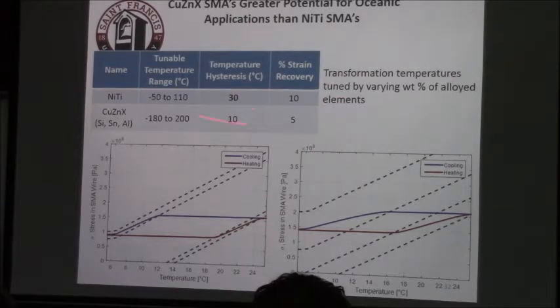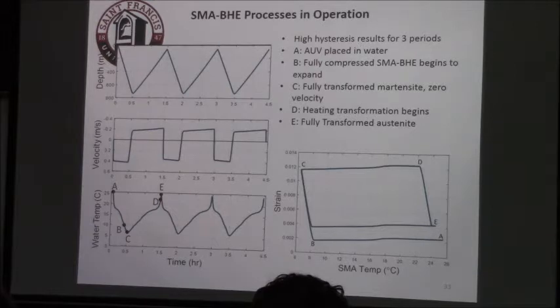Eventually, this is what we kind of fooled around with. Eventually, I think we would want to go to this copper zinc type of shape memory alloy. It has a little bit better characteristics. But again, we're trying to go through this type of shape. You can see small hysteresis, large hysteresis. This is a large gap between transformation. And this is kind of what happens here.